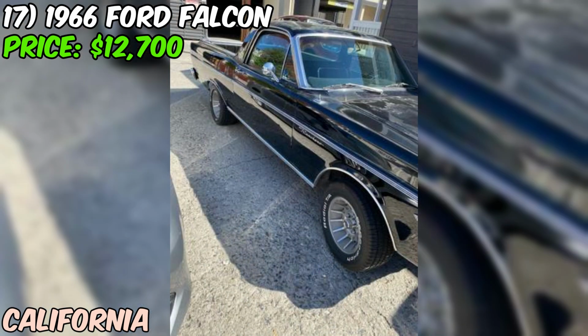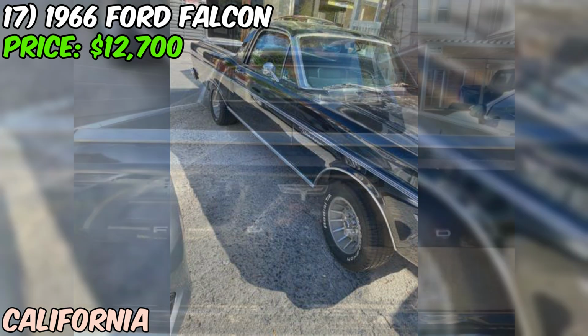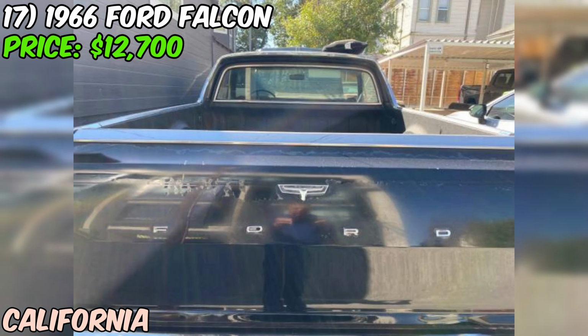One of the real selling points of this Ranchero is the fact that it has absolutely no rust. That's a real rarity for a car that's nearly 60 years old, and it's a testament to the care and attention that's been given to this vehicle over the years.